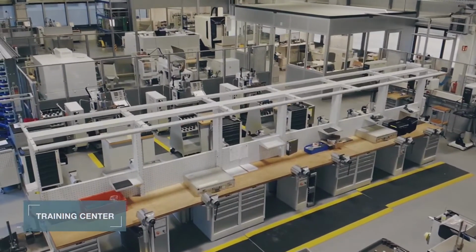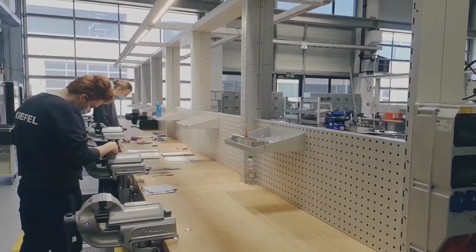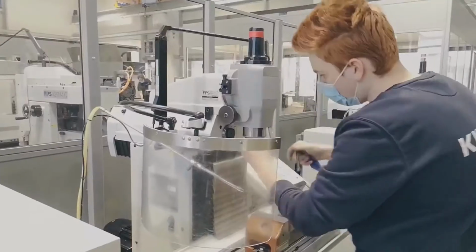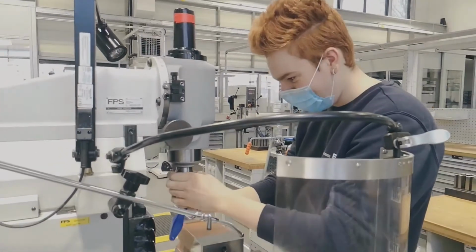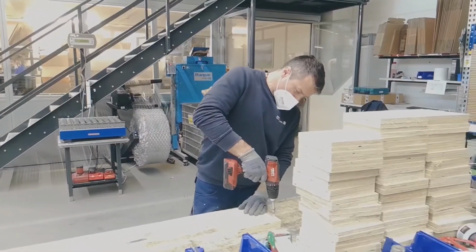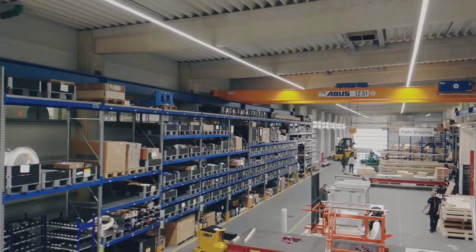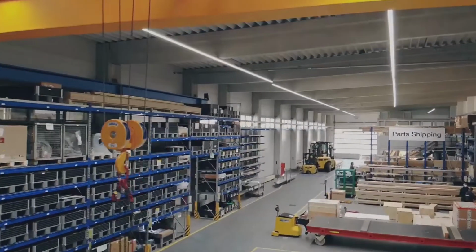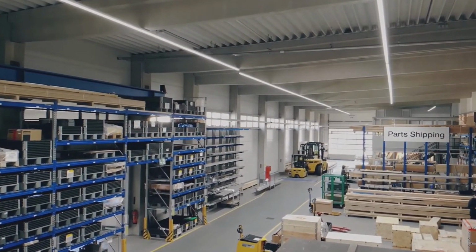Developing young talent is very important to us. That is why our apprentices enjoy modern electronic and mechanical training workshops and have the opportunity to gain practical experience in our assembly halls. We have a large logistics area. Our warehouse system ensures that we always have all parts that might be needed available. Around 80,500 items are in stock. Our shipping department handles more than 7,100 shipments annually.